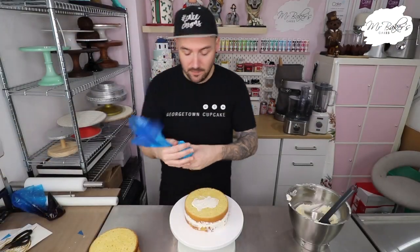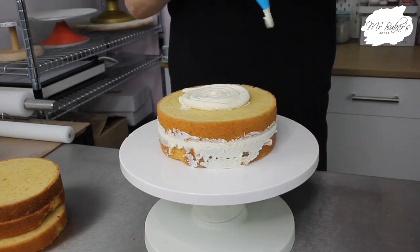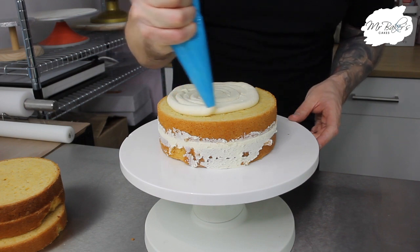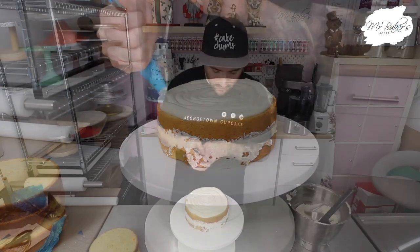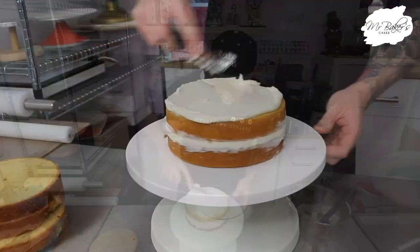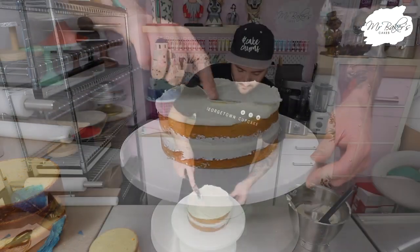This is going to be a purely buttercream layer, so I'm going to grab my piping bag again, and this time just pipe that buttercream into the centre of the cake. Grab the spatula, just neaten that up somewhat, make sure there's no pockets of air. Doing it with the piping bag just means you get a slightly more generous layer, I think, than if you were to just do it with your offset spatula.